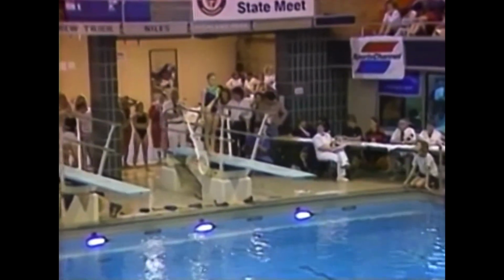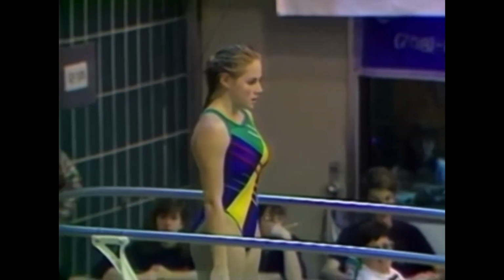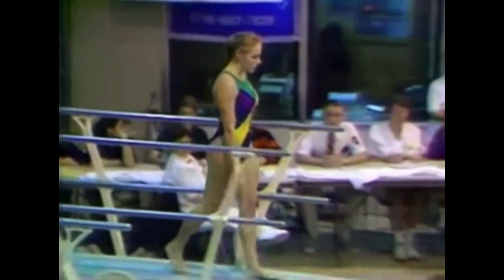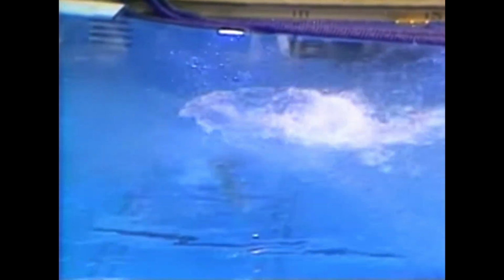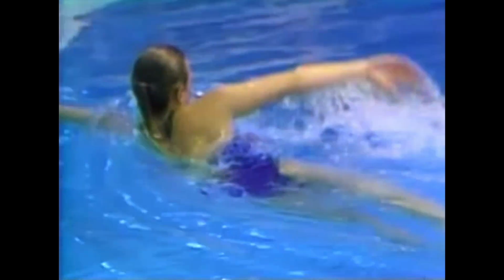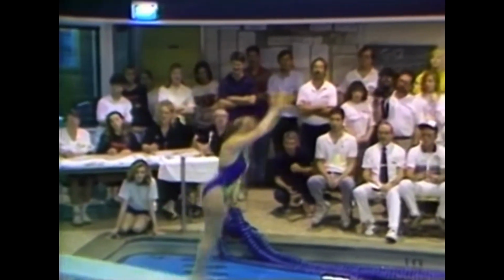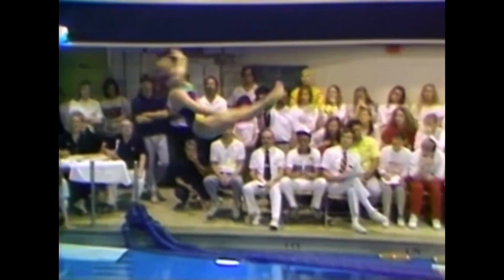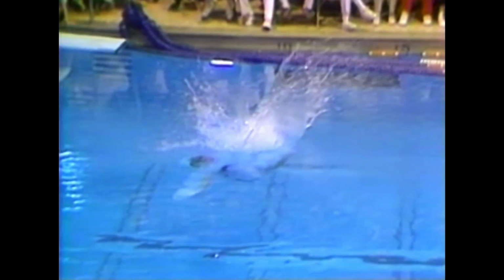And here is Amy Inselberger. Amy stands 9th. That's a forward 1 1/2 somersault with 1 twist. It's a very tough dive to do. You've got to do a 1 1/2 somersault plus do 1 full twist in there too, and it's technically a tough dive. There's the somersault and the twist with the arms that she's wrapping, and rolled just a little bit by in the finish. She kind of ran out of room there in the bottom.